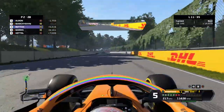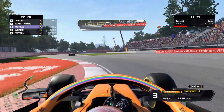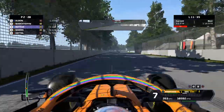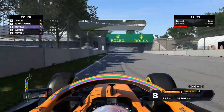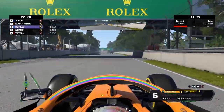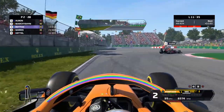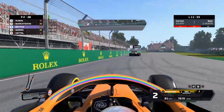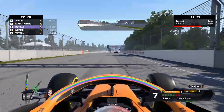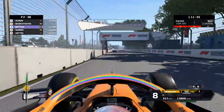Okay, some information on Bottas. They're slowing down. It seems like there's some kind of problem with their car. Oh, I wonder what's going on with Bottas. The car behind has boxed for the mediums. Car behind on the medium tire. Seems like Bottas is fine.